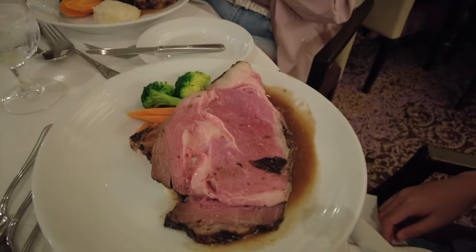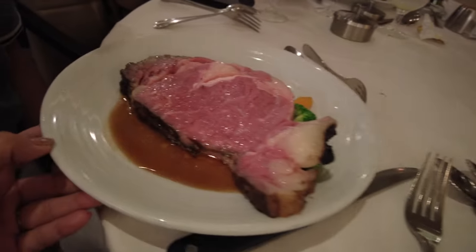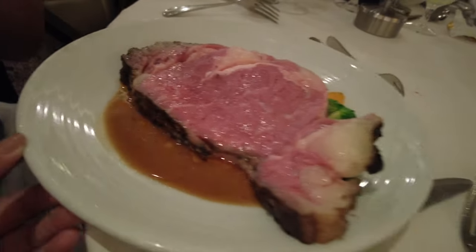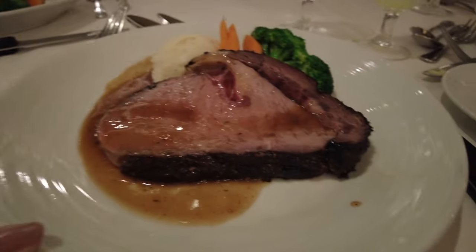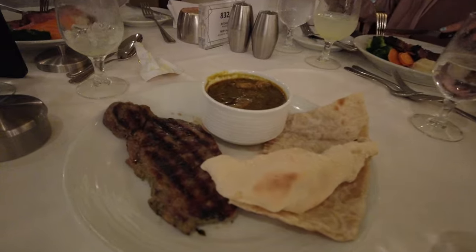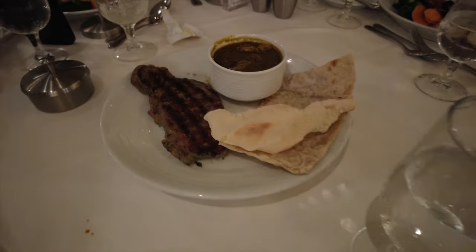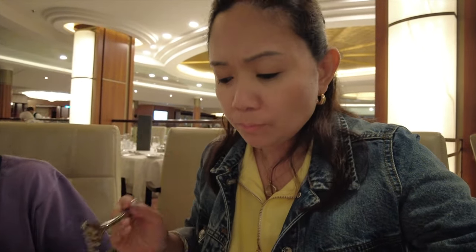Oh my God, that's so big. Probably you don't see it so much, but look at that. It's big, and makapal siya. Mine is just perfect. It's a perfect size for me. Si Richie gave us also extra chicken sag para matikman namin, and the New York strip steak with papadam. Okay, let's try the prime rib. Ang sarap, yung smoky flavor niya. And it's very tender.